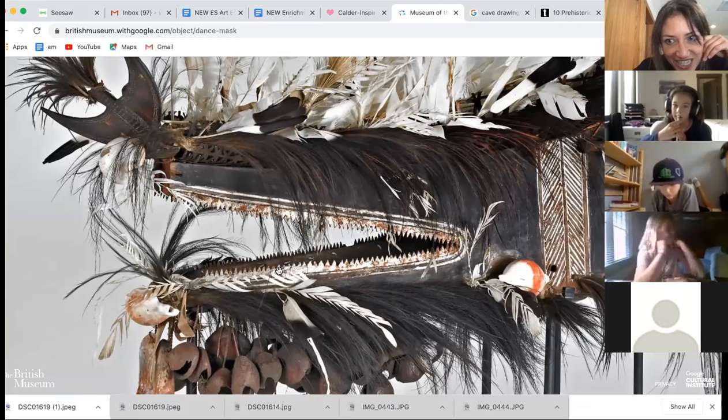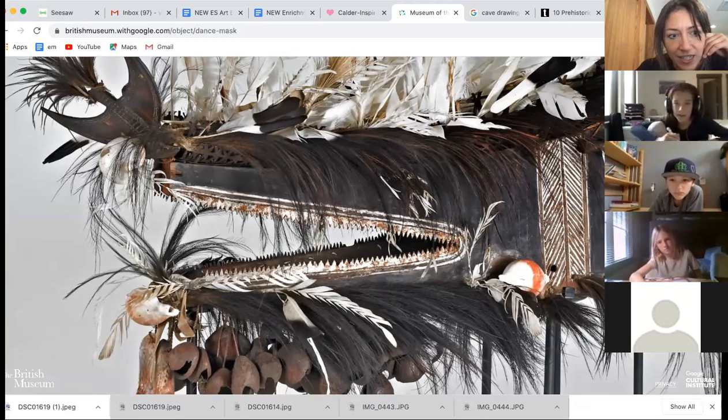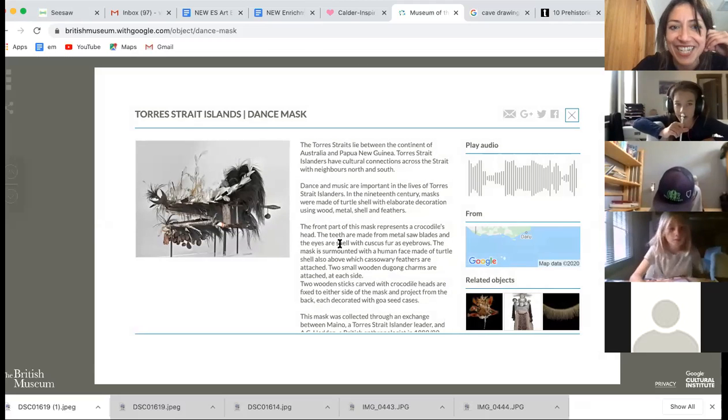All the feathers, and I don't know if it's all feathers, some fur, or what, but do you want to look a little bit at the materials? No. Please, no. Materials. Yes.